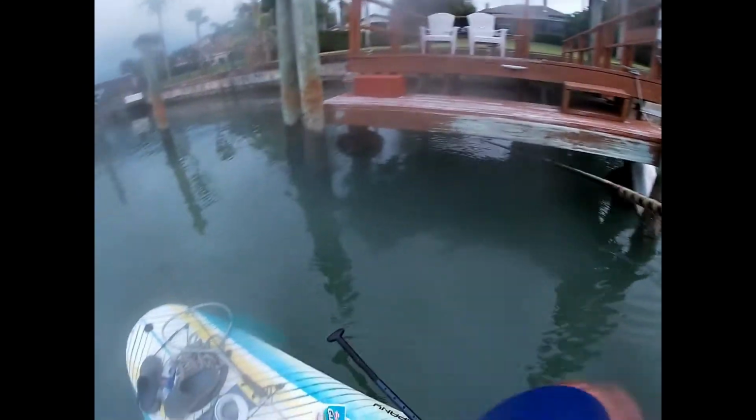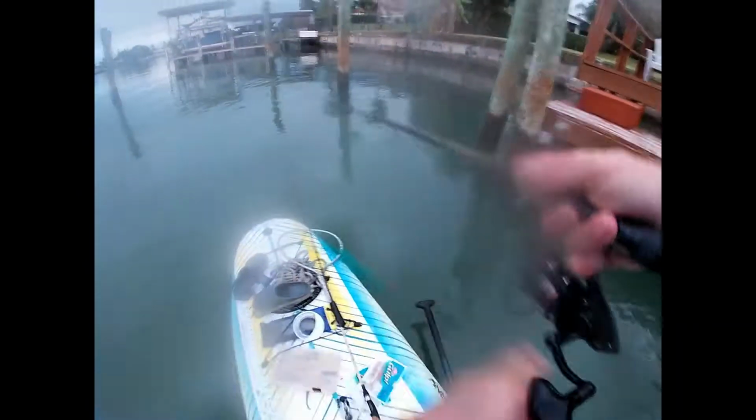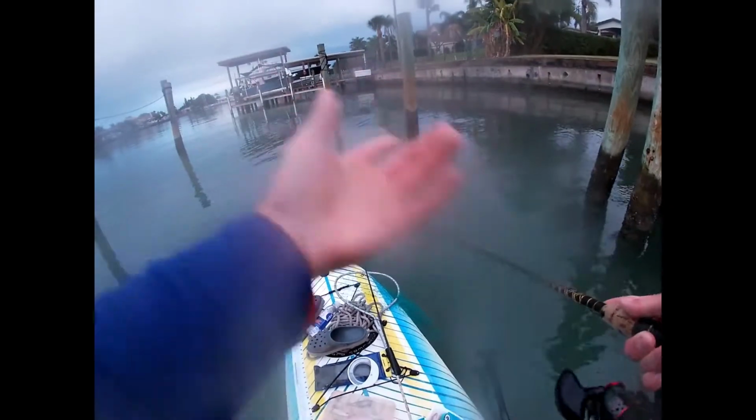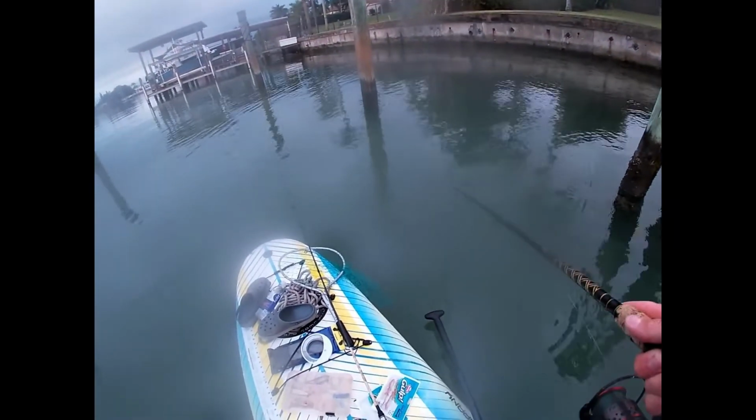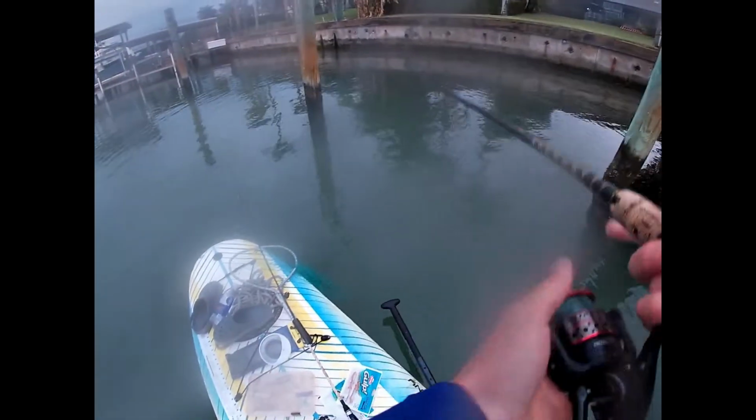I've just been in this one little area. If you're around fish, don't leave them to find other fish. As you've seen, I've caught a lot of little ones, but I've also caught a couple nice ones. So if there's fish around, just fish for them. You'll catch a big one eventually.